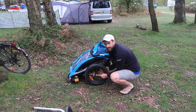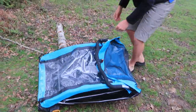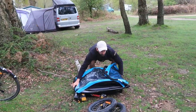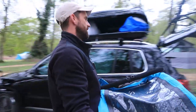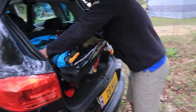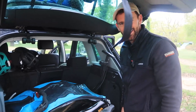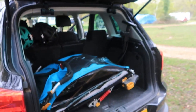And then we're gonna just take out the wheels. So there's a little push button in there. Push that. Could not be easier. So the second one, and there you go. And then that should fit, they say, in any saloon car. Probably not a Fiat 500 or any mini cars, but it should fit in most cars very simply, like that. And there you go, there's your trailer. Easy as that. Can't recommend it highly enough.